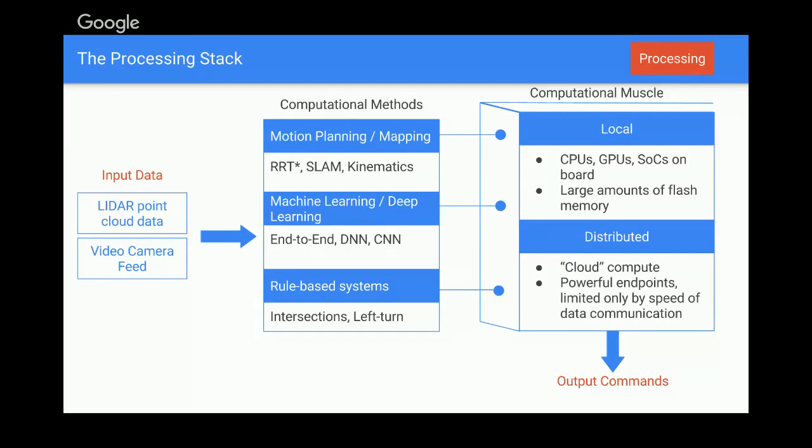And then there's also this concept of distributed computation, where you have some sort of cloud network, really powerful endpoints. Let's imagine you have access to some type of server with clusters and clusters of computing power. The only limitation on that is how fast you can communicate data between the vehicle and the distributed cloud network. So that's a really interesting concept that people are beginning to explore.